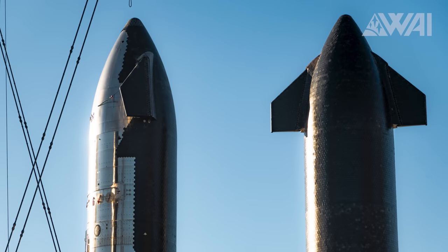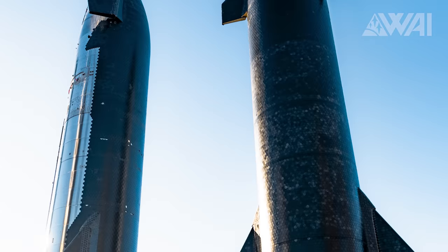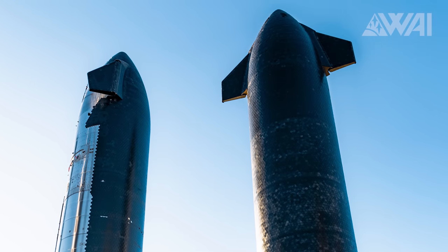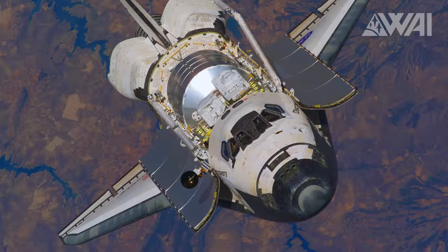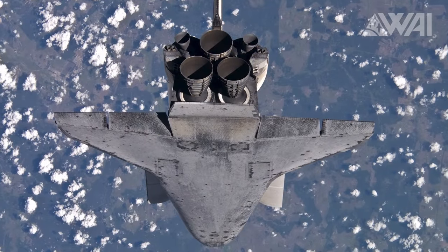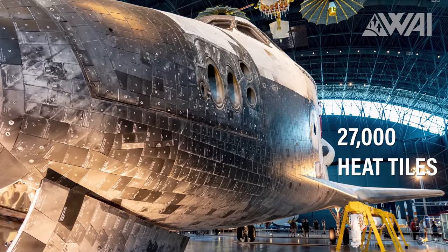While once an exciting sight, these hexagonal black tiles of the Starship heat shield have become a familiar feature, visible on nearly every prototype. However, we often forget that this heat shield could revolutionize the aerospace industry. Do you know why? When we think of tile-based heat shields, the mind immediately travels to the iconic Space Shuttle Orbiter. That technological marvel had a staggering 27,000 tiles protecting its aluminum body.